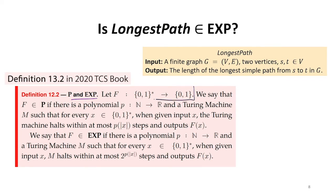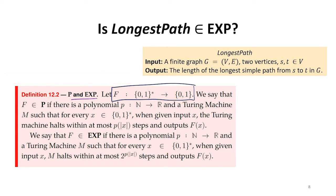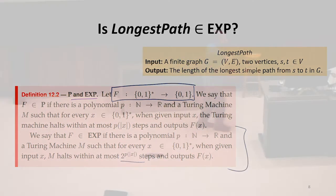It is a set of functions from 0, 1 star to 0, 1. So the output is just 0 or 1. And to be in EXP, there's some polynomial such that there's a machine that computes that function in fewer than 2 to the p of length of input steps. For this precise definition of EXP, is longest path within EXP?